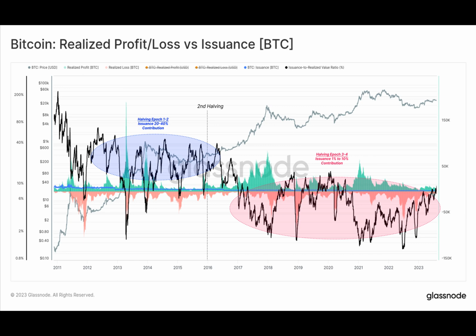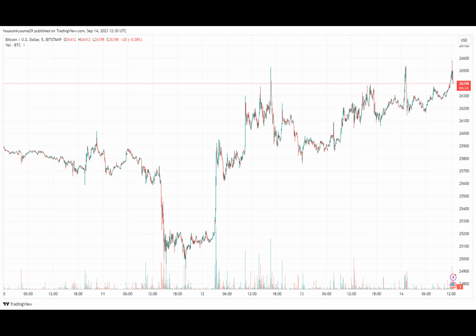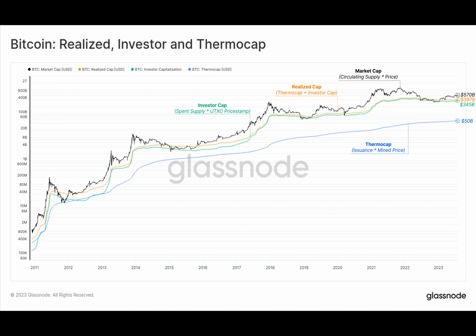As the market has matured further and the miners' block rewards have been cut down in the halvings, the indicator's contribution has observed a notable decline. In recent years, the issuance's contribution towards the daily realized value has often been as low as 1 to 2% and has only reached a high of 10% during specific periods.